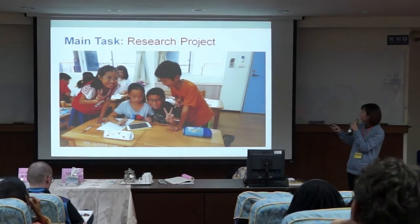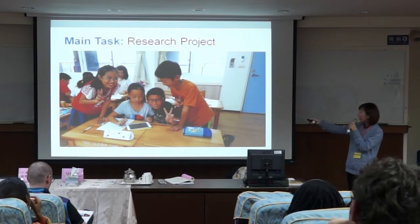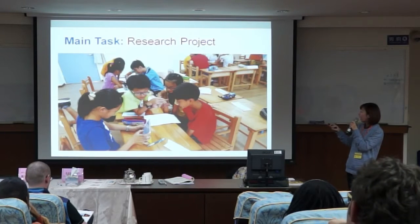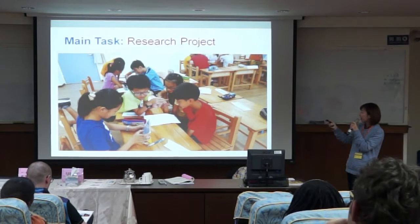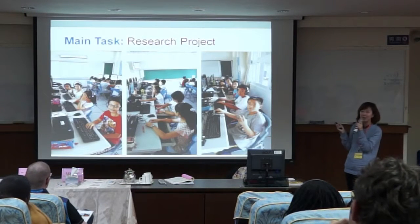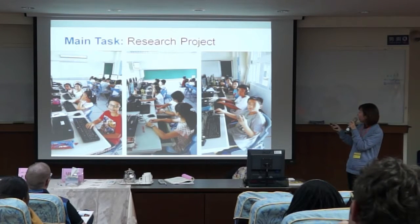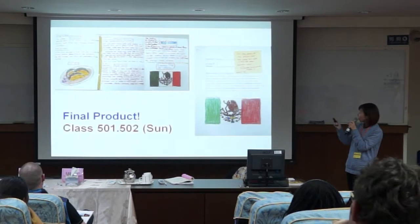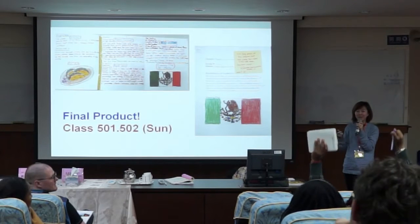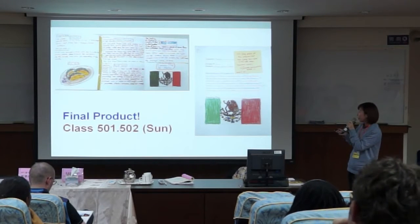And then the main task, the research project, and see, they're having fun. I let them use iPads for the first class, and then after that, I realized that some kids were hogging the iPad and fighting with each other, so we ended up going to the computer lab so that everybody could work at the same time. And these were 2 of the better projects. For both classes, Mexico did the best, actually, and the groups did a great job.